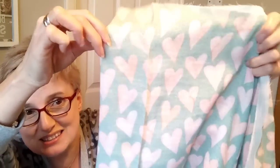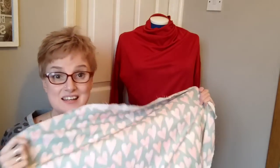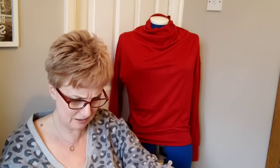Now it's a beautiful mint green background and these sort of peachy pink hearts all over it. I've got quite a lot of it actually. It's 2 meters here. Now this is in their sale, so this is currently still for sale. It's £3.75 for half a metre, so it's a pretty good price. I thought it was a double gauze, but I think it's actually a single gauze if such a thing exists. I can't feel the double gauze bit of it, but it's super soft.